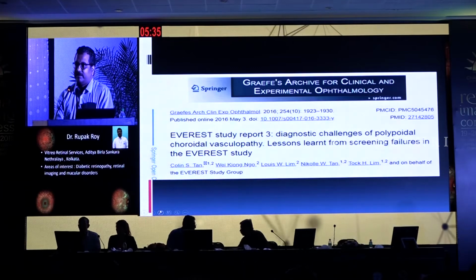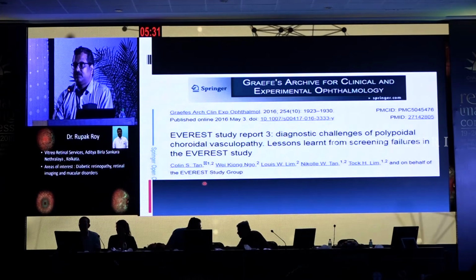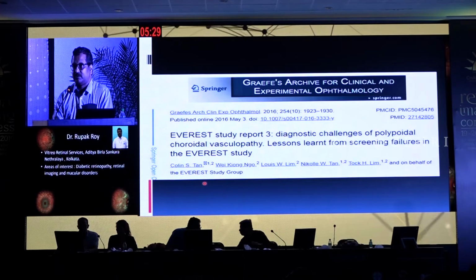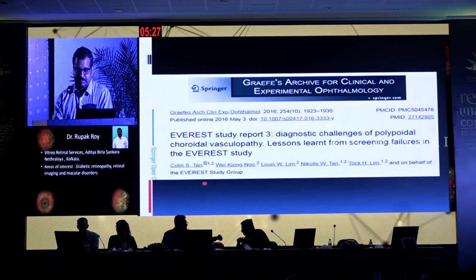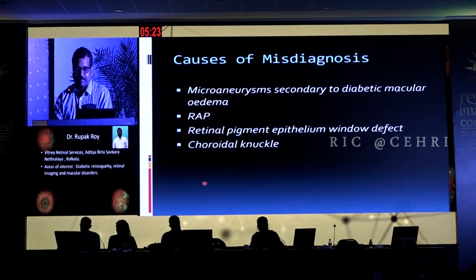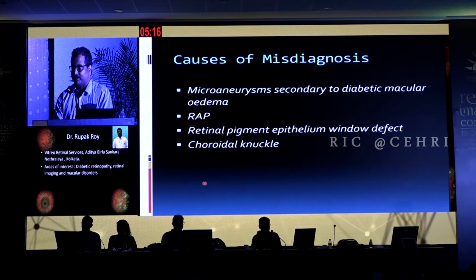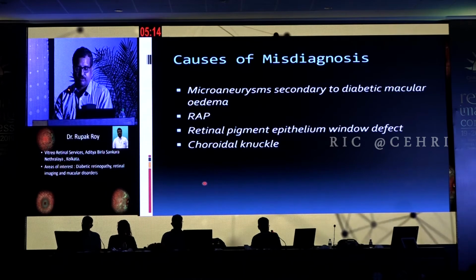However, EVEREST study report 2 tried to look at the causes of misdiagnosis or diagnosis failures in their cohort of trial patients. What they found was that the main causes of misdiagnosis were microaneurysm secondary to diabetic macular edema, RAP lesion, a retinal pigment epithelium window defect, and herein we are first introduced to the term choroidal knuckle.